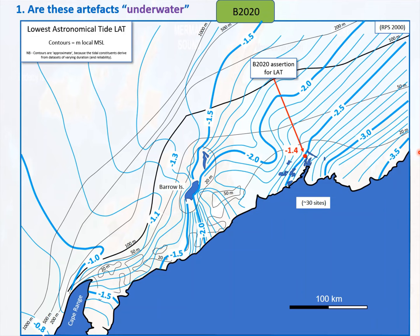Right, so you can see the most obvious thing is 1.4 simply does not match with minus 2.5, right? There's no way that that can be true. In fact, the nearest place on the shelf where you've got an LAT of minus 1.4 is about 140 kilometers away at Barrow Island.